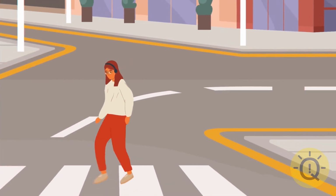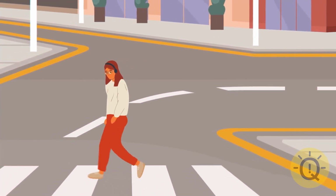Jessica is jaywalking before the road takes a turn. Someone might not have enough time to react and stop.